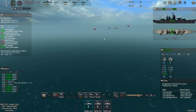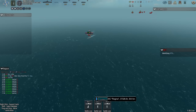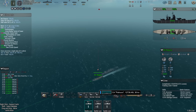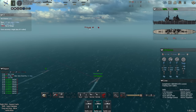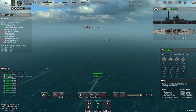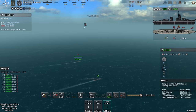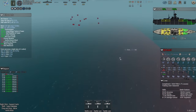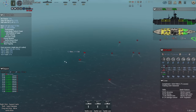Oh, that shell's going to hit. Yeah, partial pen. Oh well. Just the sheer incompetence of the battleship crew. It should have just stayed right with the formation and shot anything that got close. But it's not doing that. 18 kilometer range. There's your secondaries. And oh look. Somebody left the ships unattended.